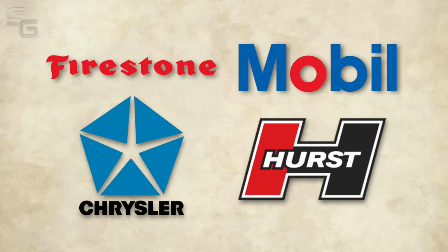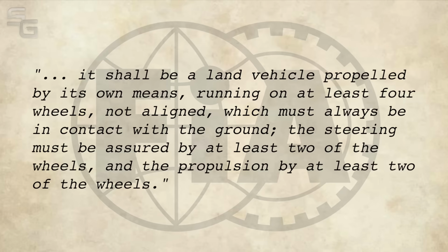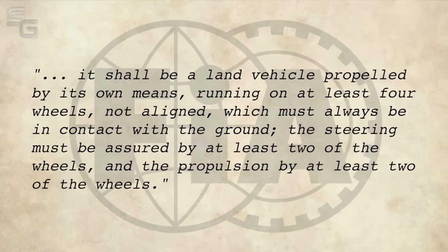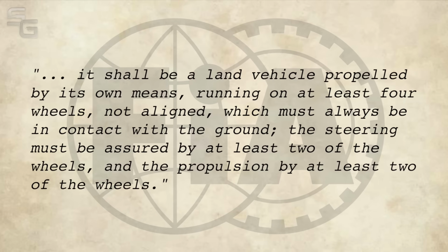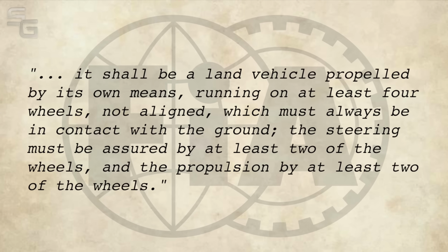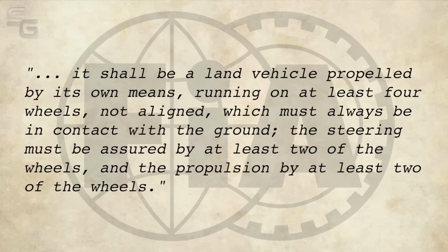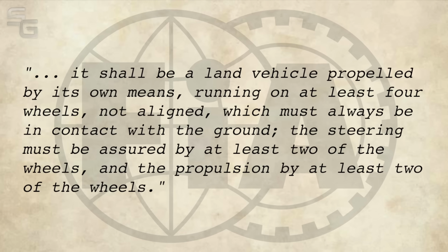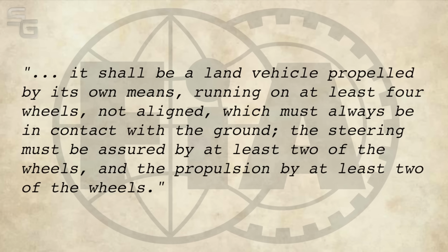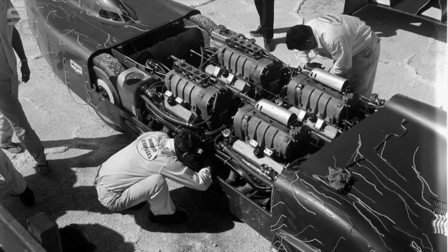and Hearst. When the Summers brothers began the Goldenrod project, the FIA World Land Speed Record rules declared, "It shall be a land vehicle propelled by its own means, running on at least 4 wheels, not aligned, which must always be in contact with the ground. The steering must be assured by at least 2 of the wheels, and the propulsion by at least 2 of the wheels." Additionally, to negate wind effects, the recorded speed would be the average of 2 runs in opposite directions, made within 1 hour.